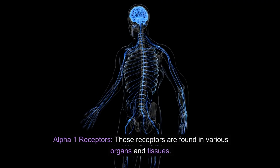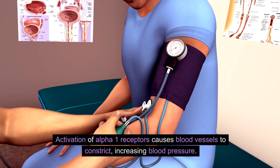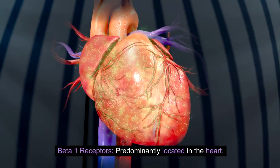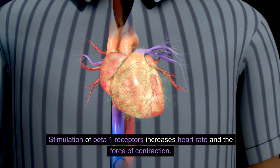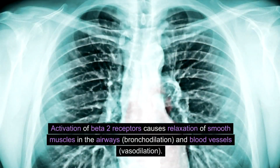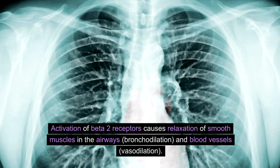Alpha-1 receptors: these receptors are found in various organs and tissues. Activation of alpha-1 receptors causes blood vessels to constrict, increasing blood pressure. Beta-1 receptors, predominantly located in the heart. Stimulation of beta-1 receptors increases heart rate and the force of contraction. Beta-2 receptors, located in the lungs, blood vessels, and some other tissues. Activation of beta-2 receptors causes relaxation of smooth muscles in the airways, bronchodilation, and blood vessels, vasodilation.